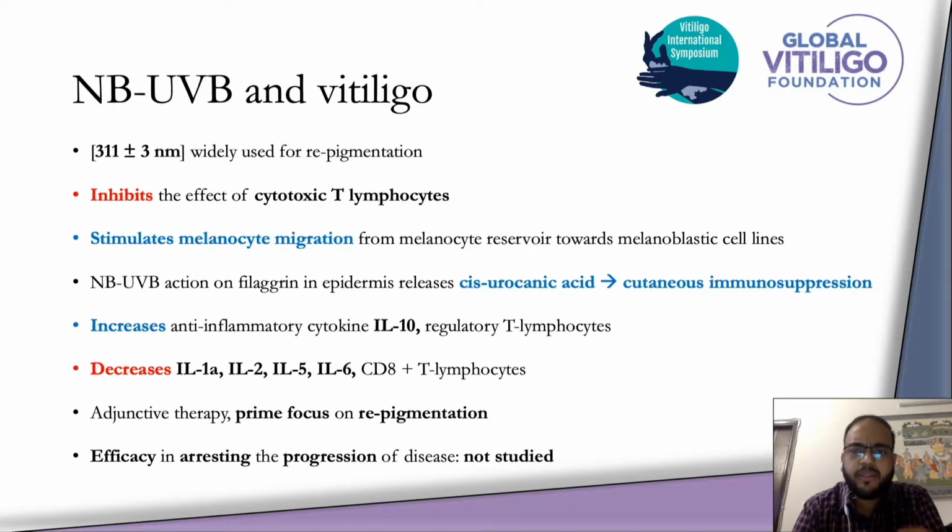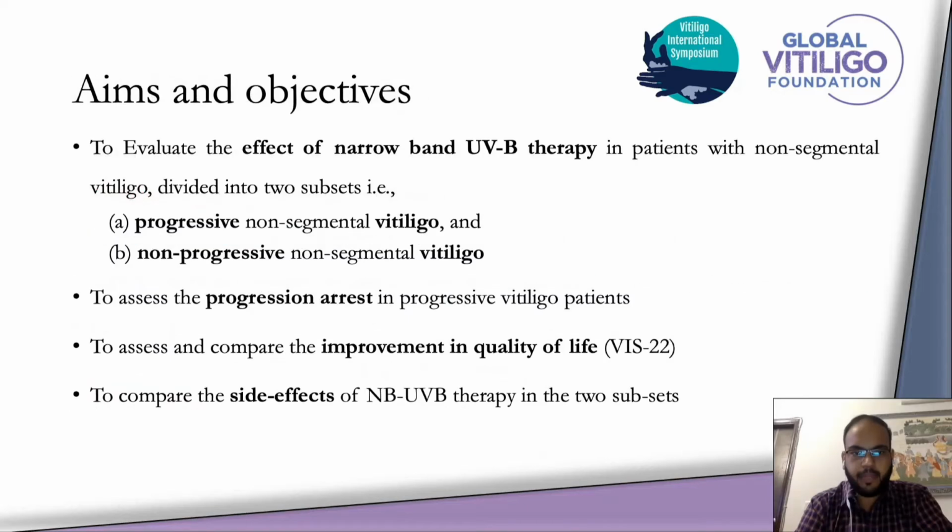The prime focus has always been on repigmentation with narrowband in vitiligo macules. However, the efficacy in arresting the progression of disease has not been studied. The aim of the present study was to evaluate the effect of narrowband UVB therapy in patients with non-segmental vitiligo divided into two subsets, progressive non-segmental vitiligo versus non-progressive non-segmental vitiligo.